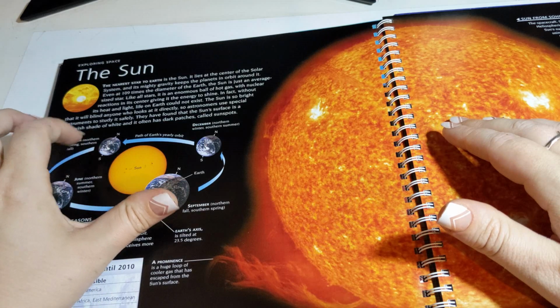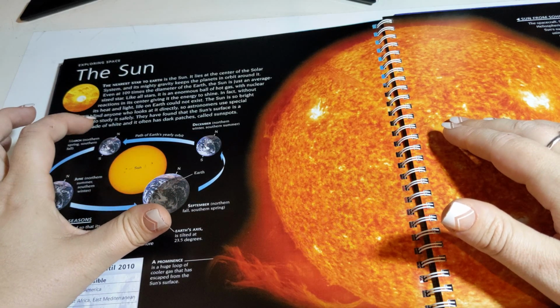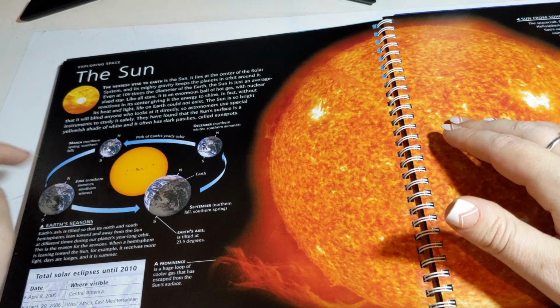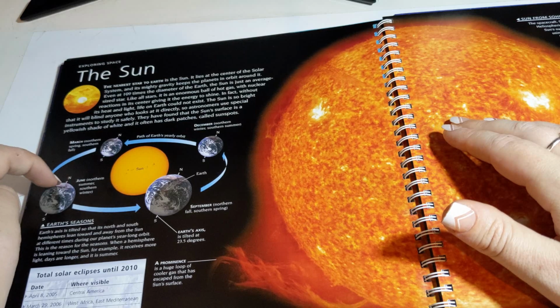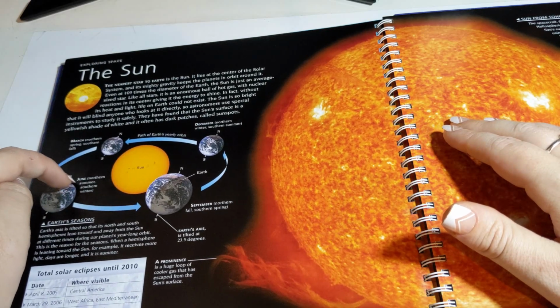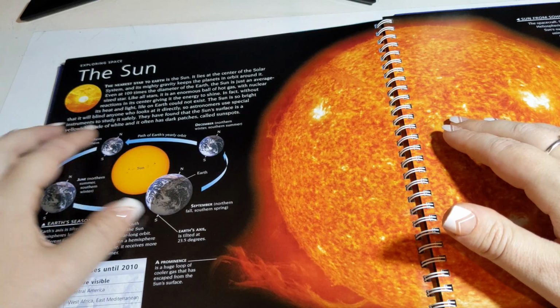Then we rotate this way, another equinox, nice even sunlight and night. And then when it moves this way in June, you can see Northern Africa's right here, South Africa's right here. So now it's summer up here in June and winter down here in June. That's why we have seasons.